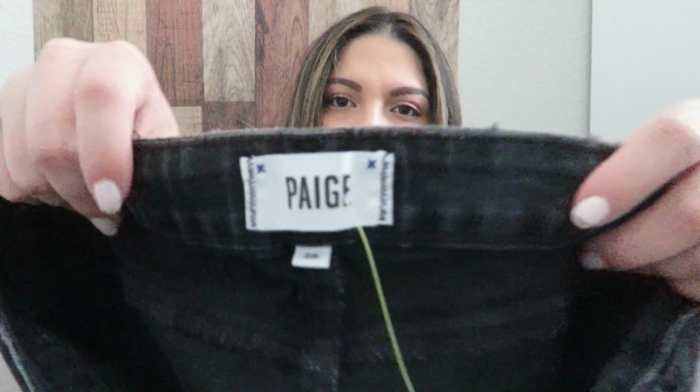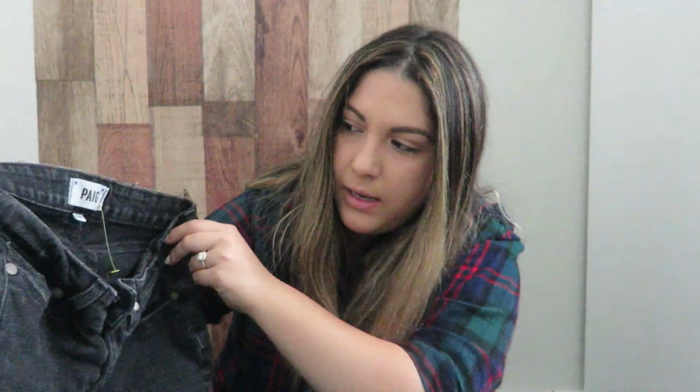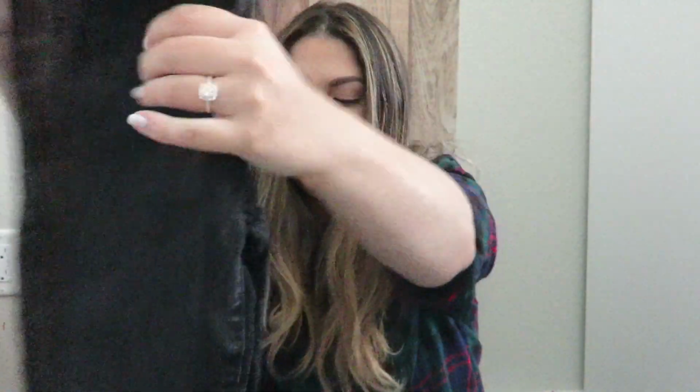Okay, so the first is these Paige jeans, which, if you guys saw, I just sold a pair of Paige jeans. These are really cool because they're the really dark black denim. So this is great. I've actually sold two pairs of Paige jeans in the past week, I think. Paige sells really well for me. So this will be an easy 25 bucks, and they were $6. I'm actually going to photograph pants before my assistant gets here. I'm going to do that now.